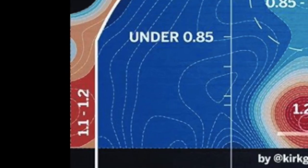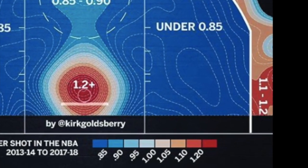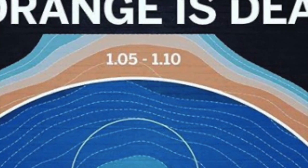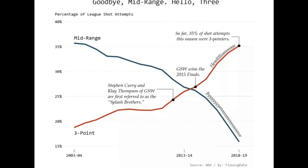The result of this data is that corner 3-point shots are one of the most efficient shots in the game. They result in around 1.1 to 1.2 points per shot. 3-pointers from above the break are close behind, averaging 1.05 to 1.1 points per shot. Meanwhile, mid-range shots don't even come close. Teams have responded to this math accordingly.